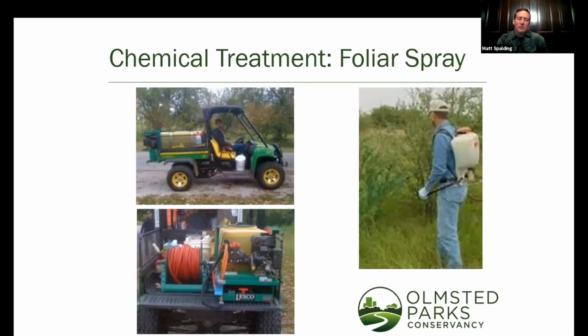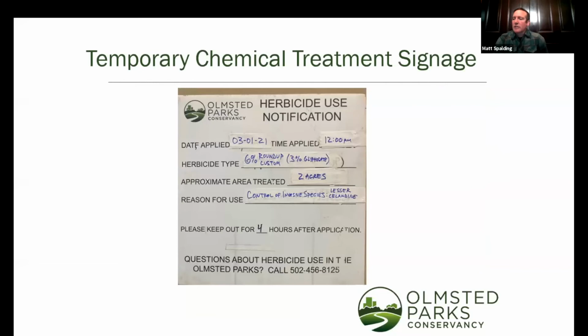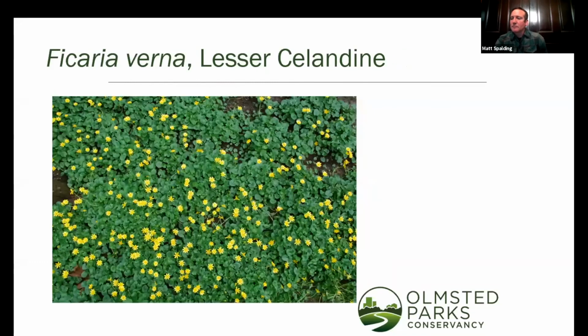And just a point, I think most of you know this, but it's important to read the label every time, and to use proper personal protective equipment, eye protection, gloves, etc. We also like to use temporary signage. These are yard signs on metal stakes to alert park users to the activity. It says what we're doing, where we're spraying, what our targets are, that kind of thing. And we'll take that down a few hours after the product has dried.